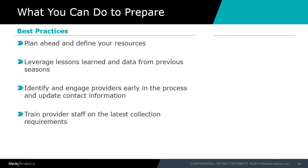Ensure that you train the provider staff on the latest collection requirements, and also train your abstractors to ensure that they know the new year-by-year updated technical requirements of what's required for each measure, and especially spend enough time from an IRR screening perspective to ensure that your auditors, i.e. your abstractors, are understanding those requirements so that they know any new measures that are brand new that they need to get up to speed on, or to ensure that they remember which fields need to be gathered to make the patient compliant.